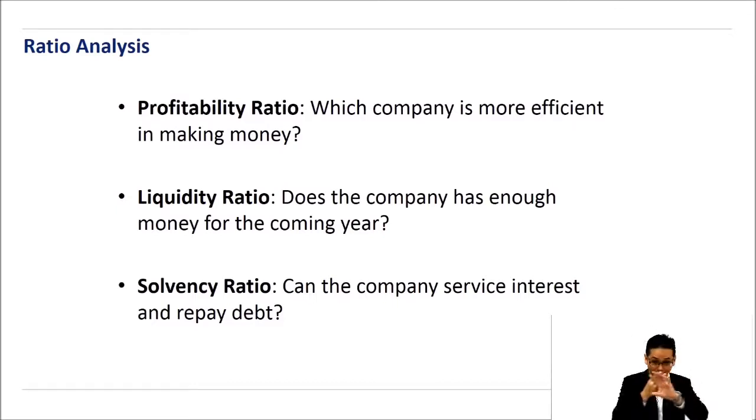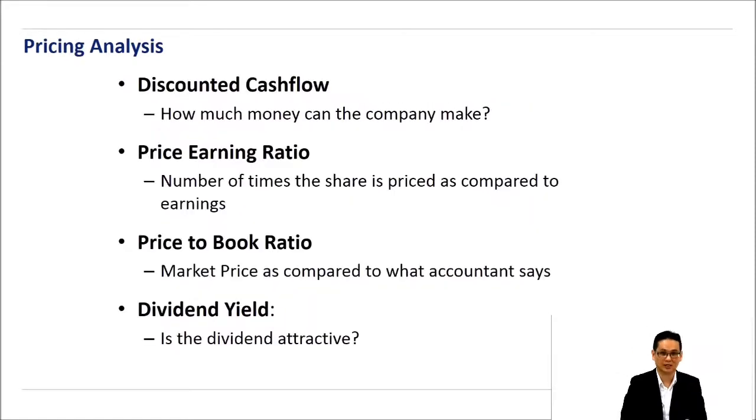So I hope you can remember the blue process as we go along here. Step 1 is business analysis, followed by financial statement analysis, and of course after which we do pricing analysis, whereby we know whether the stock is cheap or expensive. Put it this way, every stock will actually tell you, I am cheap, I'm expensive. So please know how to read them. How do we actually read them?